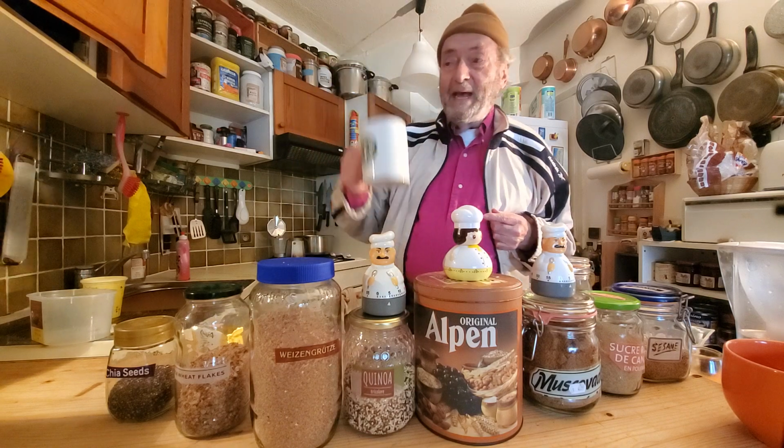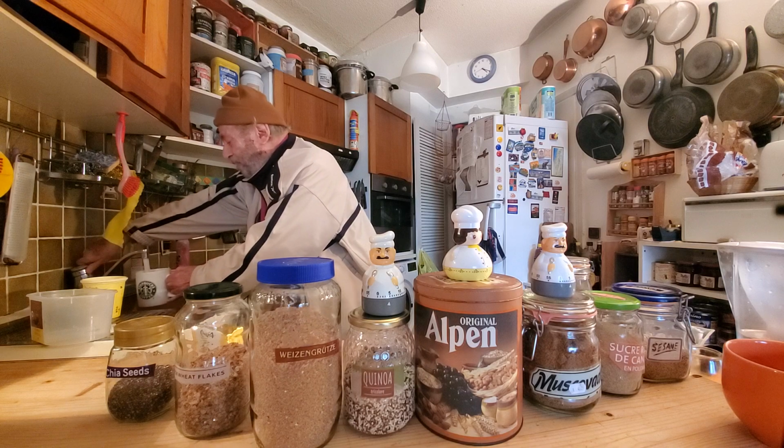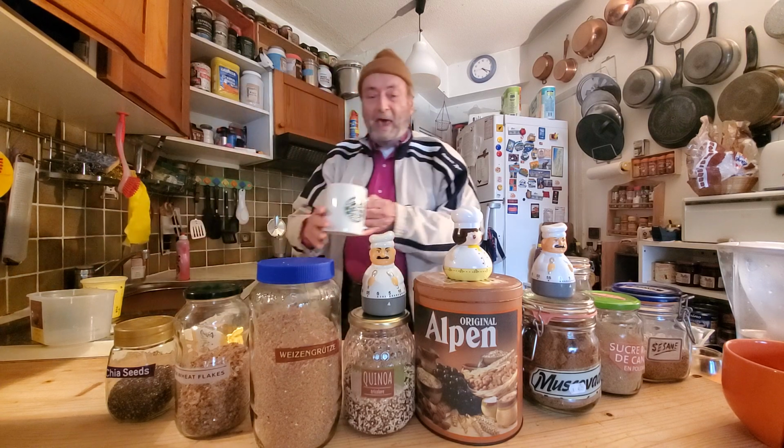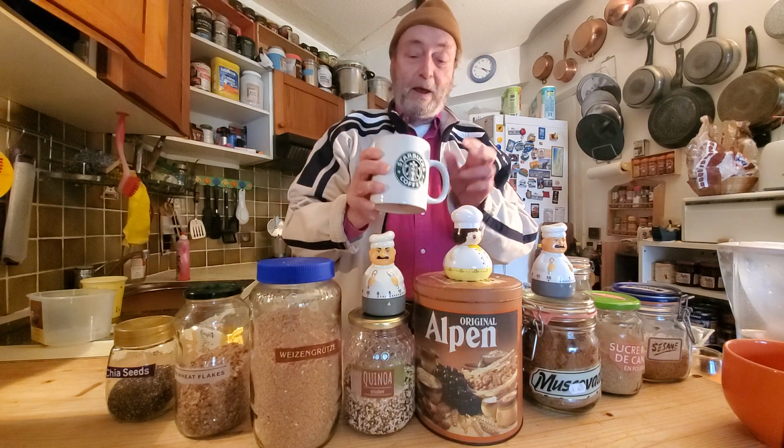First step, put a 1/2 cup of water. I don't know if you can see me, but I'm maybe off camera. But here we go. 1/2 cup of water. I'm not kidding. Look at that, 1/2 cup of water. And you can use any cup.